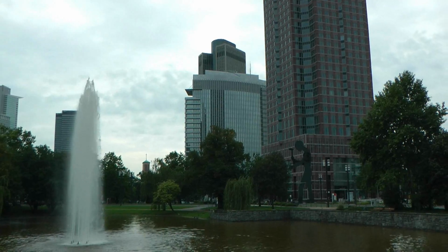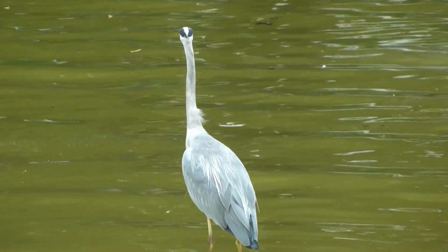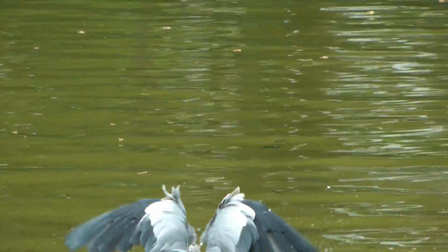And surprisingly, this bustling part of Frankfurt appears to provide something of a home to some wildlife.